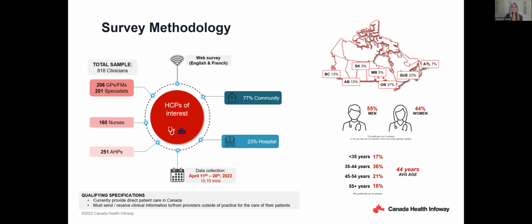All right, now we'll get into the methodology. It was an online survey, 10 to 15 minutes in length and offered in both English and French. Fieldwork took place from April 11th to the 28th of this year. In order to qualify to participate in the study, clinicians had to say that they are providing direct patient care, and they must also be receiving and sending clinical information to and from providers outside of their practice for the care of their patients.